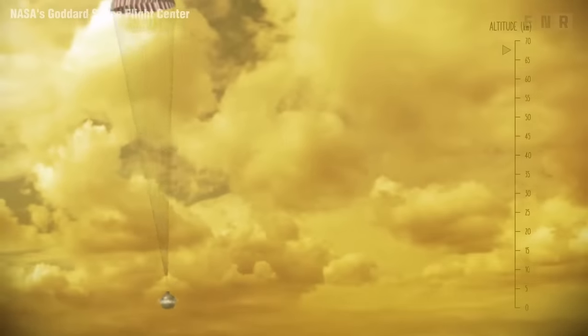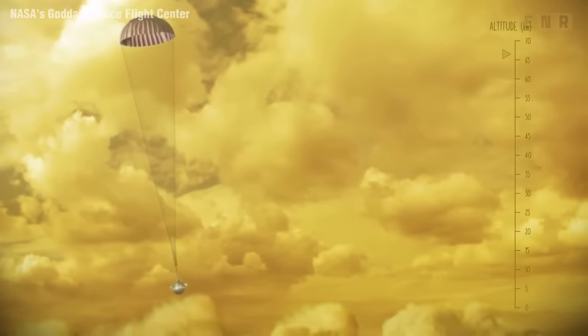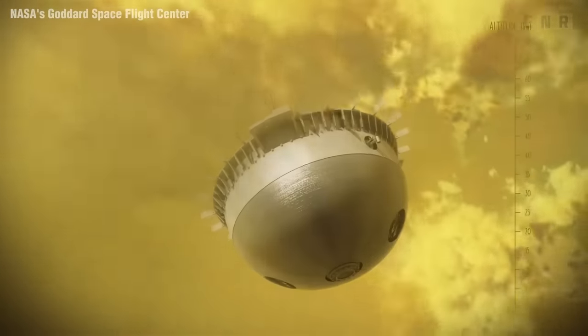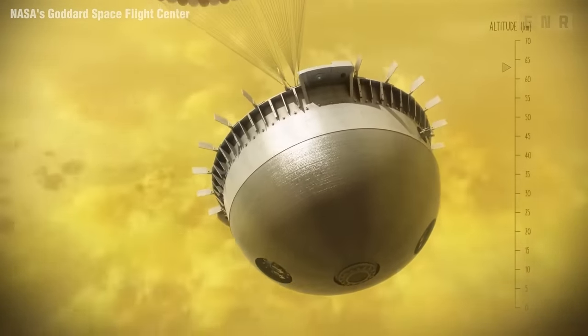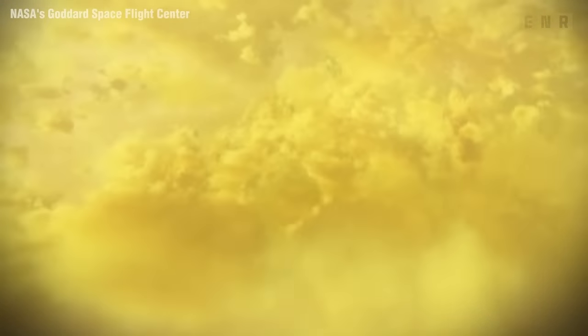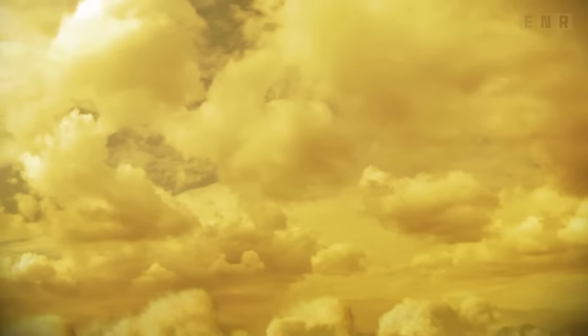The troposphere, extending from the surface to about 40 miles up. The mesosphere, stretching from the top of the troposphere to about 56 miles high. And the thermosphere, which reaches up to 125 miles above the planet's surface. Above this, there's a transitional region called the exosphere that merges with the void of space.